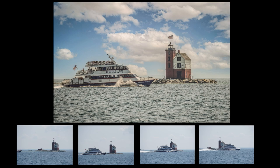So I chose the second from the left and increased the contrast, took some of the blue out, dropped in a different sky, and made what I think is a pretty decent photograph on the top. So you don't always get exactly what you want in the camera, but you get something that's good to work with. I usually figure the camera originals are like the starting place to get a great photo.